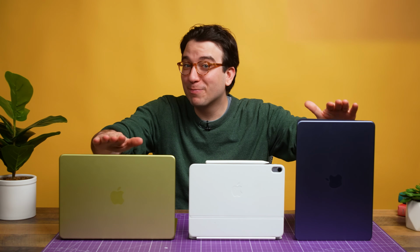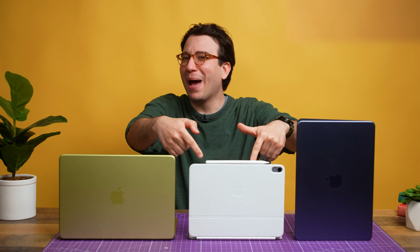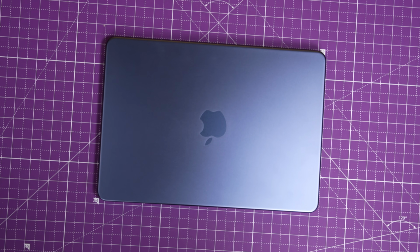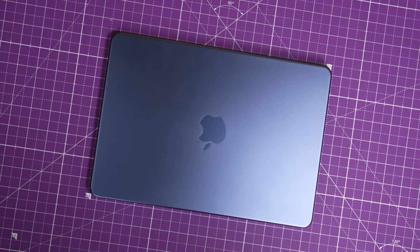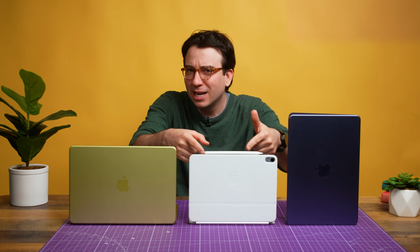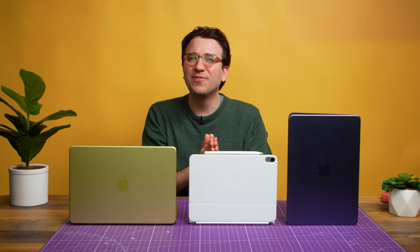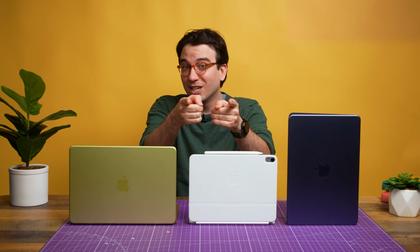Should you buy Apple's MacBook Neo or just get an iPad? The Neo is Apple's newest and first true budget laptop that's aimed at more casual users, but depending on what you actually need your device to do, whether that's productivity, creativity, or entertainment, the iPad still might actually make more sense. So before you spend your money, in this video, I'll break down everything you need to know.